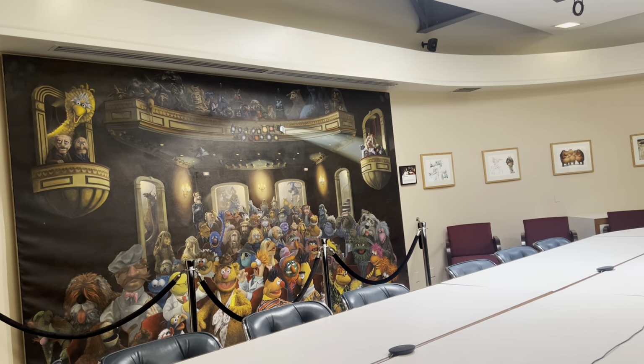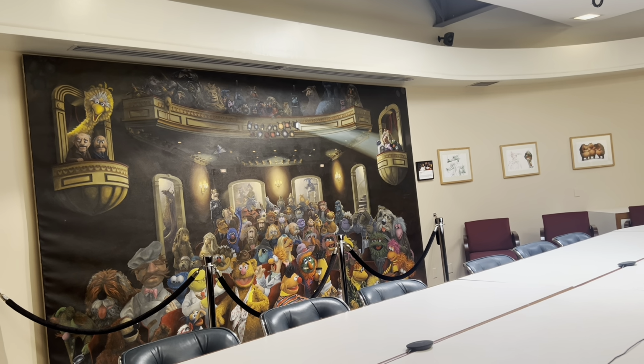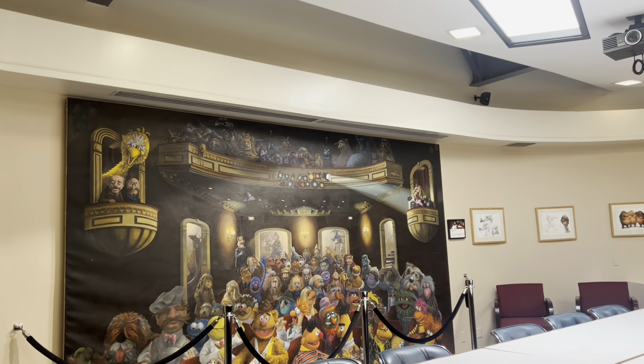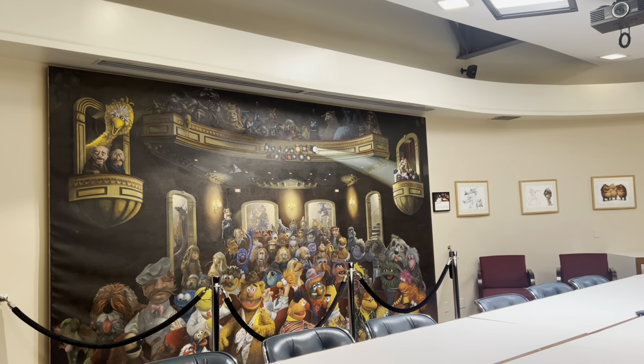So that's why you're going to see a lot of the characters that you're probably expecting to see a little bit more of the Muppets here. But when Disney acquired them, they no longer live on the studio lot. But the Jim Henson Studios will still help with the creation of all those Muppets.